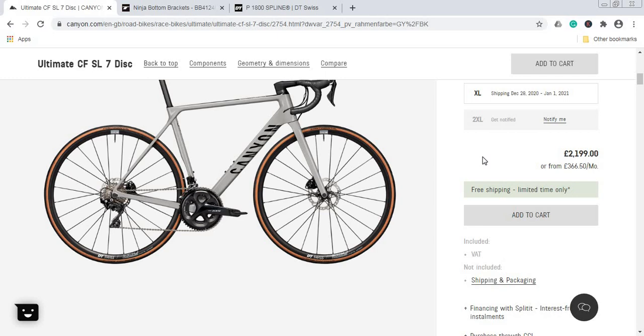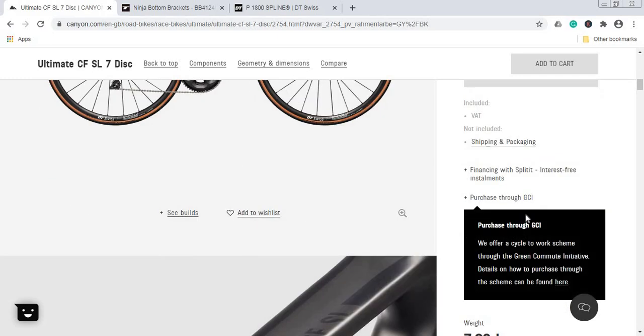It's always good that Canyon gives you at least two paint scheme choices at this level of bike, because keep in mind 2,200 British pounds retail price is on the lower end of the bike market, considering the components you're going to get on this bike. But I truly believe that this is a very good project bike, like a starting bike, where later in your usage of the bike, you can easily upgrade some of the parts on this bike.